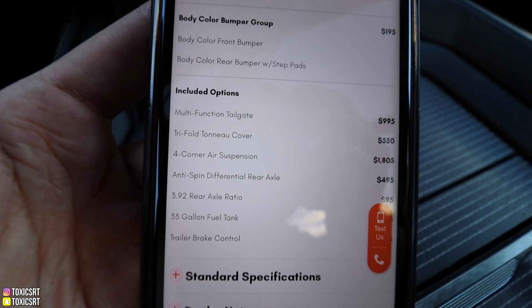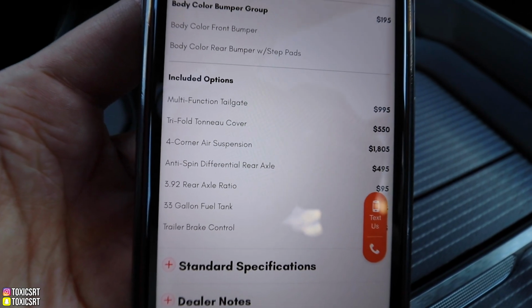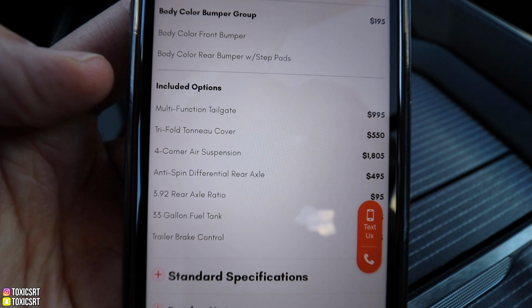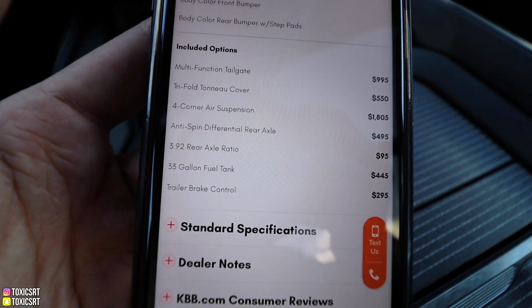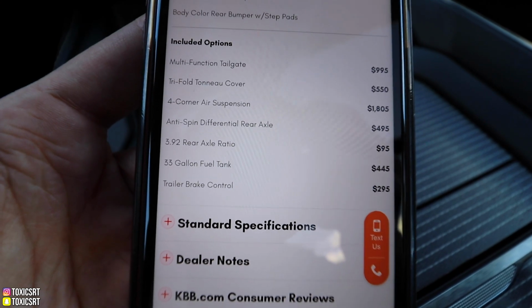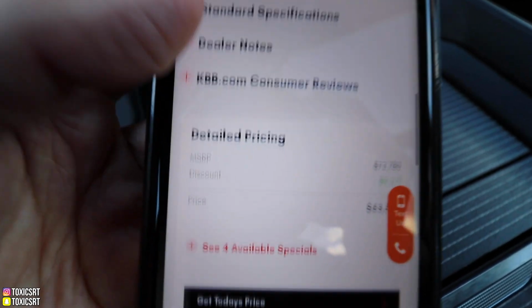Literally the air ride suspension is 1,800. You got the tunnel cover is 550. You got the new tailgate right there for 1,000, right up the first one. You got the 33-gallon fuel tank, which is not standard. It's about 445, so here's all it is.